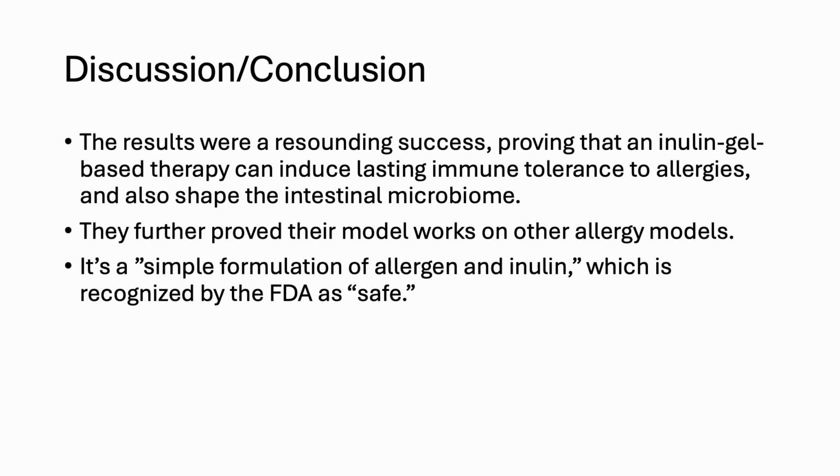All right, so some discussions and conclusions. I would say that the results were a resounding success, and they proved that an inulin gel-based therapy can induce long-lasting immune tolerance to allergies, and it also helps shape the intestinal microbiome. The scientists proved that their model worked on other allergy models, the peanuts and the cow's milk. And the scientists also highlighted that this was a simple formulation of the allergen and the inulin gel, and they remarked that by the FDA, this is a rather safe formulation. So this would posit that if it worked so well in mice, then it also will work very well in humans.